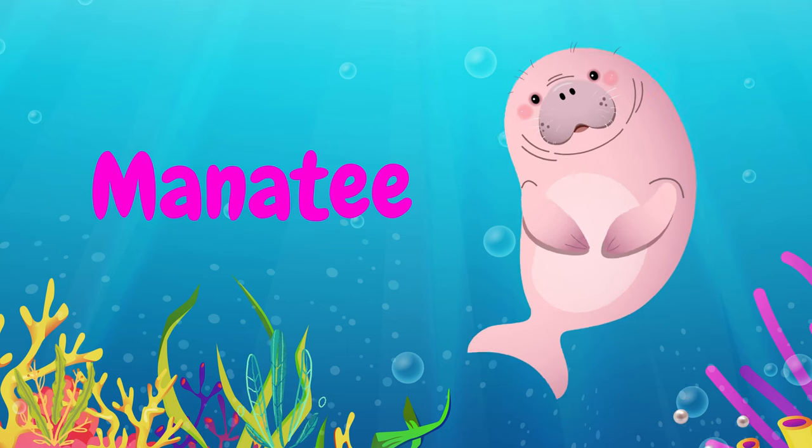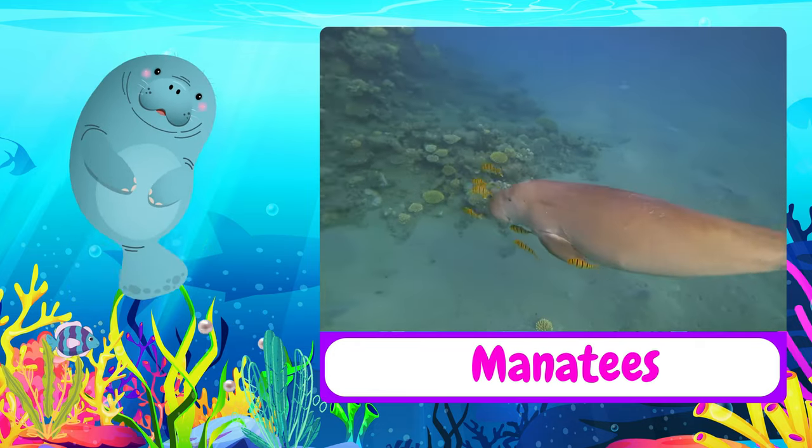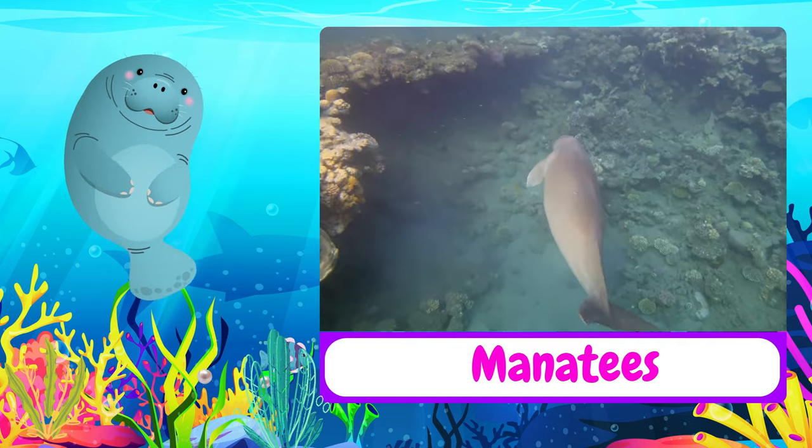Manatee. Manatees are large, gentle animals sometimes called sea cows. They eat plants and move slowly.